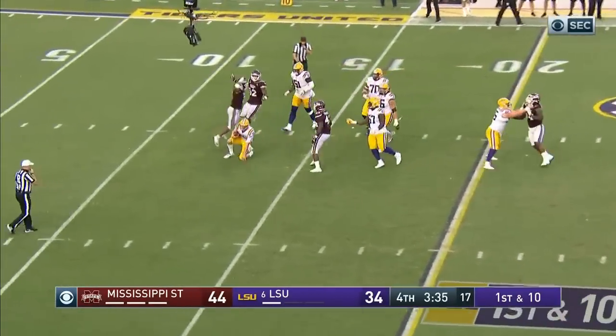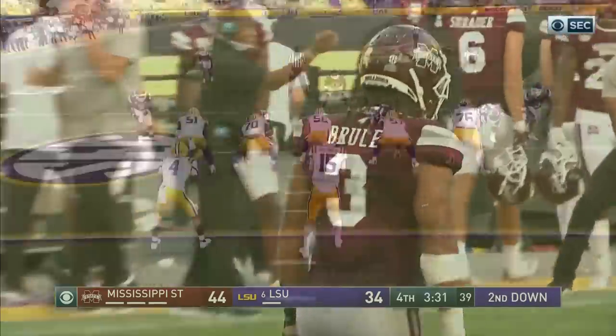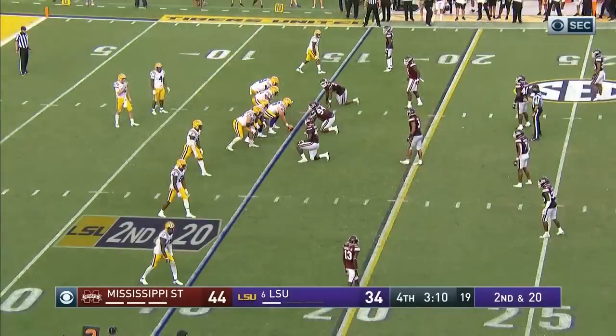And down he goes. Not what they needed. And guess who it is? Brule. Brule got a little bit of a cramp, came back from it. A little bit of a stunt to the outside.